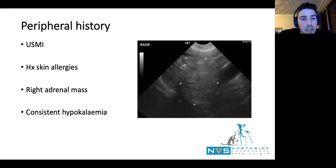And it had also been previously diagnosed with a right adrenal mass and had a consistent hypokalemia. The owners elected not to have that mass worked up further. The hypokalemia was presumed to be hyperaldosteronism. All right, so this is the last I'll talk about the surgery side of things, I promised.